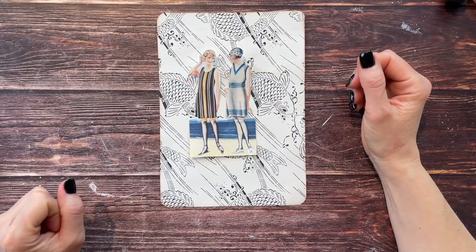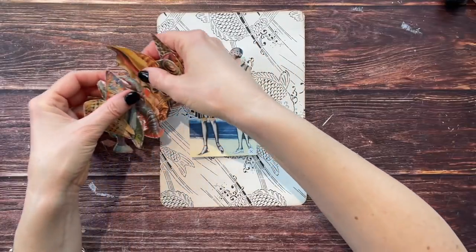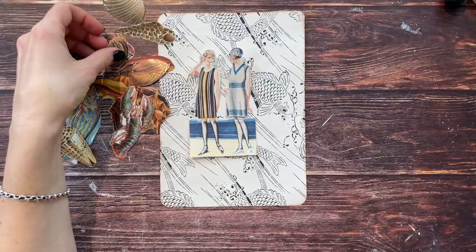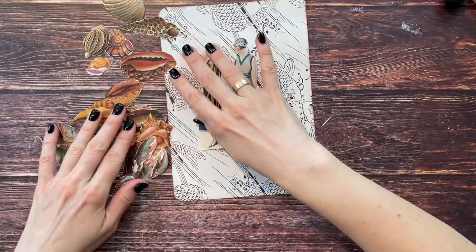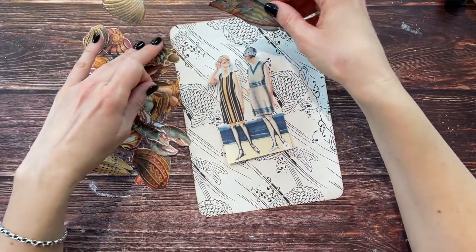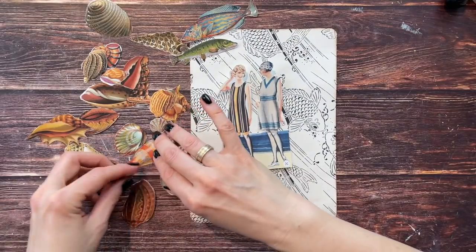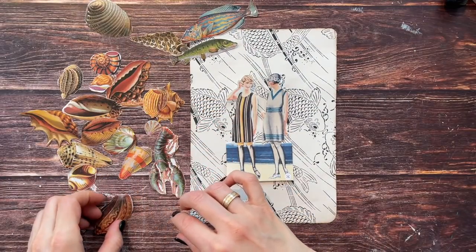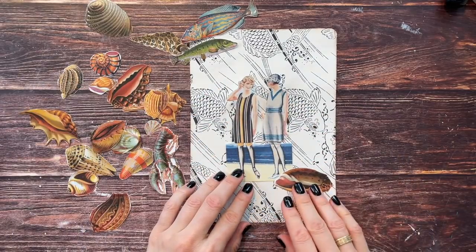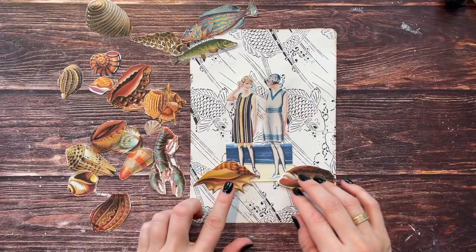So let's see. Let me get my shells. So I wanted to place... Wow, these are huge actually now, seeing this. Most of these are huge. Well, I did want it to be a bit surreal, didn't I? And we have the fish. I might be able to incorporate those. They're so cute. So I thought I would just fill this whole bottom part where normally the beach would be with shells.